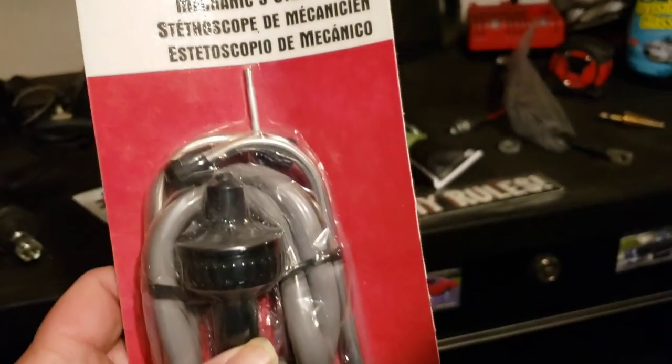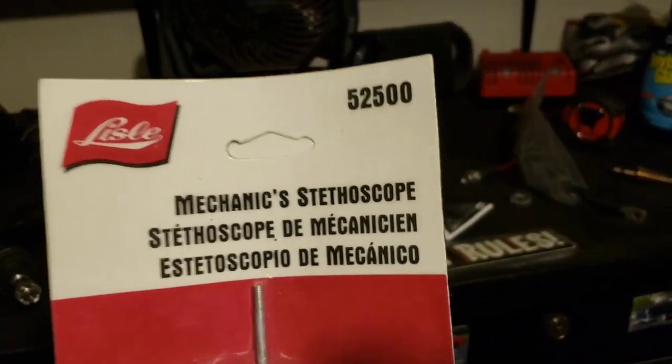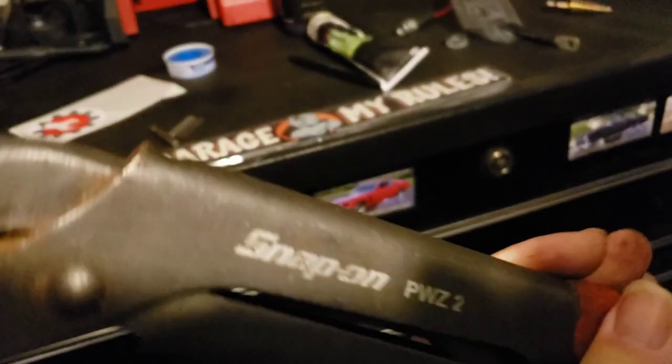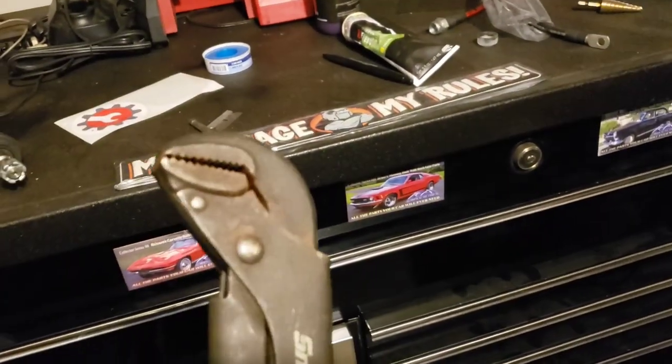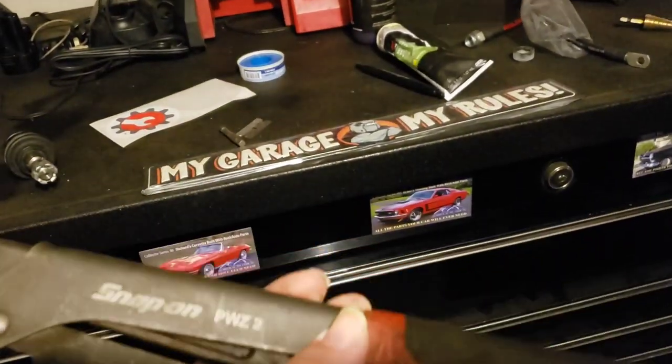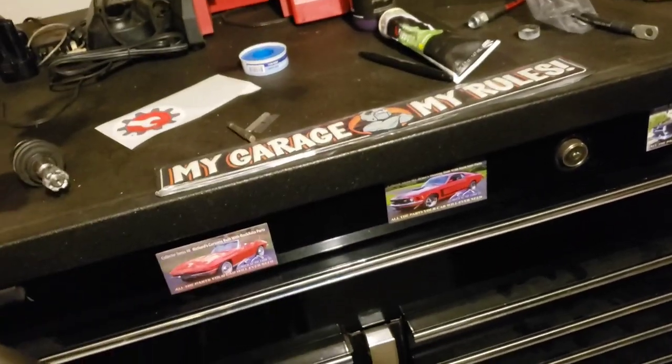Some super specialty tools. That is the company I mentioned earlier, Lyle. I'm sure you've all seen these boxes. They're white and red. They're fantastic for the price. They sell a whole bunch of random little stuff. These are a copy of, or they're not a copy, they're the same idea. They're called like, I don't know, Swedish something.